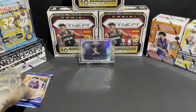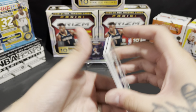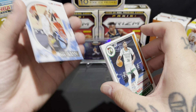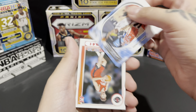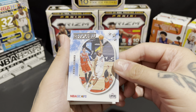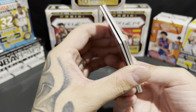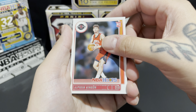All right, let's check out this pack. It's got something cool in it. All right, so it's nearly right at the back there. Hopefully it's something. We got on the back here, Skyview, Kawhi Leonard. The rookie is Alperen Sengun.